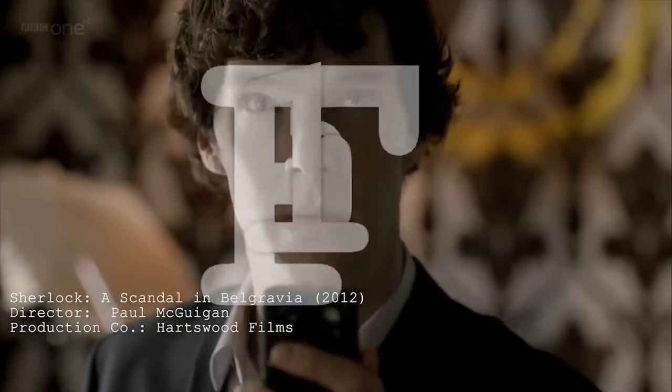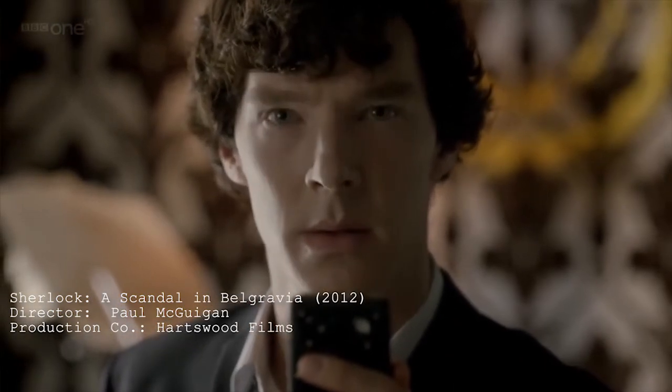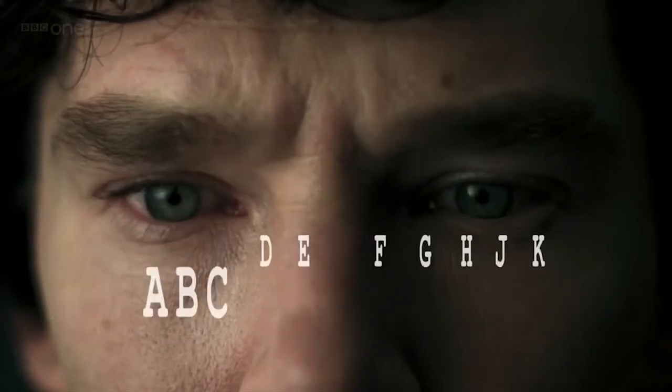The show also makes use of some great visual effects to go with the editing in order to give us a look into what Sherlock is thinking.